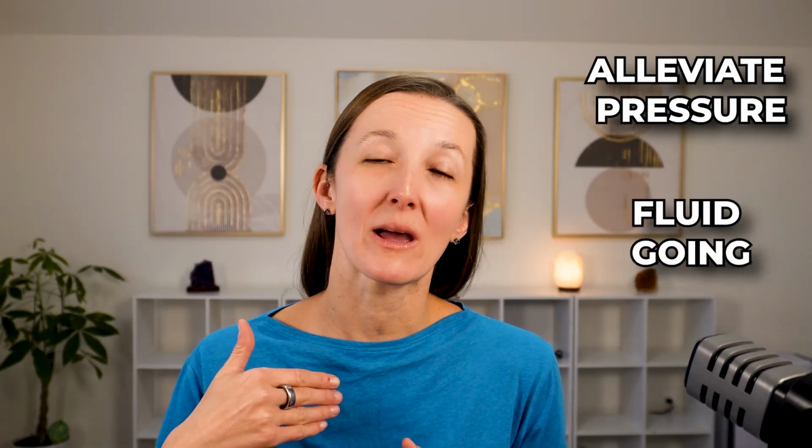This can also sometimes help, not always, it depends what's causing the ringing, but it can sometimes help alleviate the pressure in the ears. It can help get the fluid going, and it can reduce the ringing that's happening, especially if it's ringing because of fluid buildup.